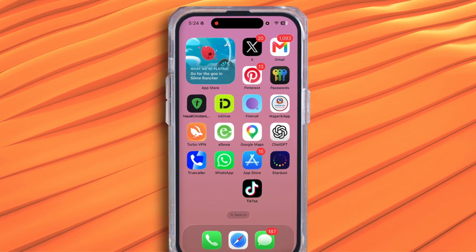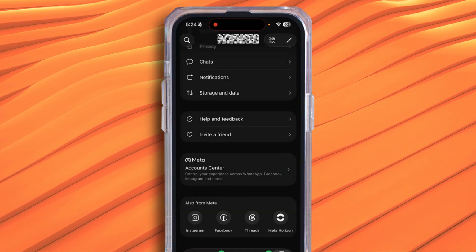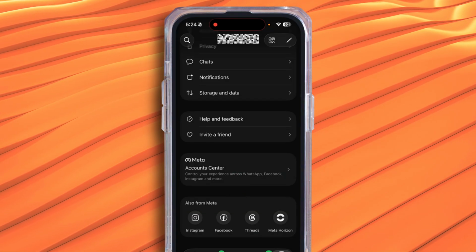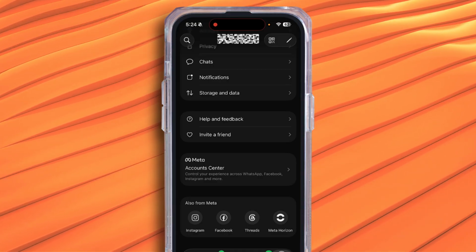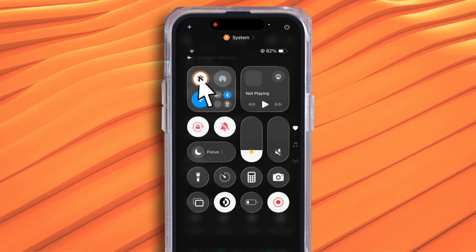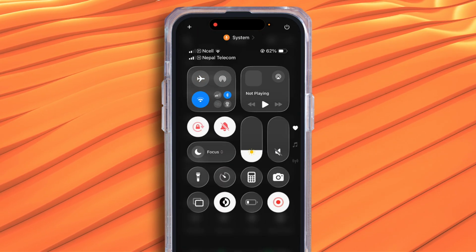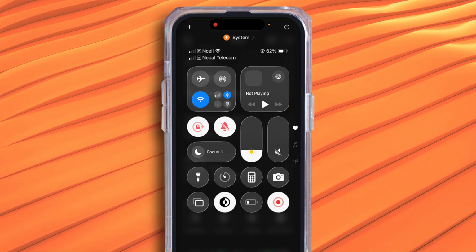So first, make sure you have entered your phone number correctly, including the correct country code. Then check that your iPhone has a working cellular signal and can receive regular text messages. You can simply go to your notifications bar in the top right, and you can simply turn on or off your airplane mode, and check that your carrier is not experiencing service issues as well.